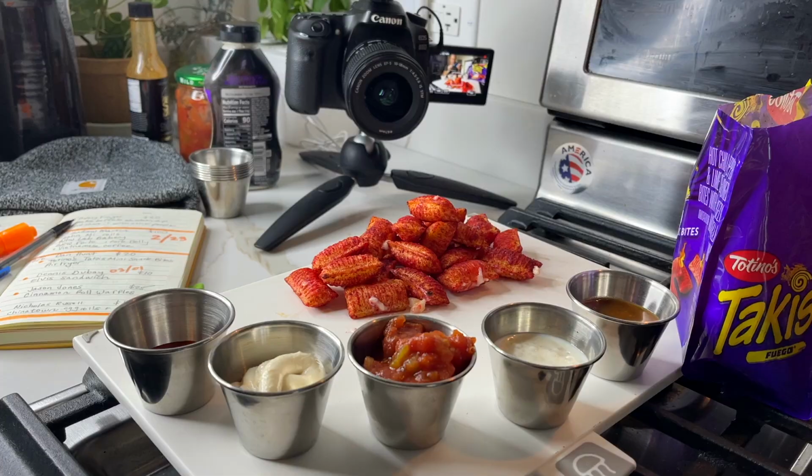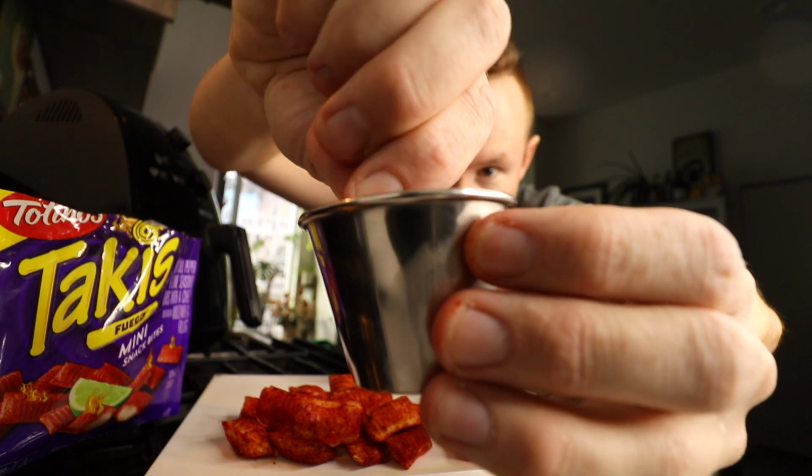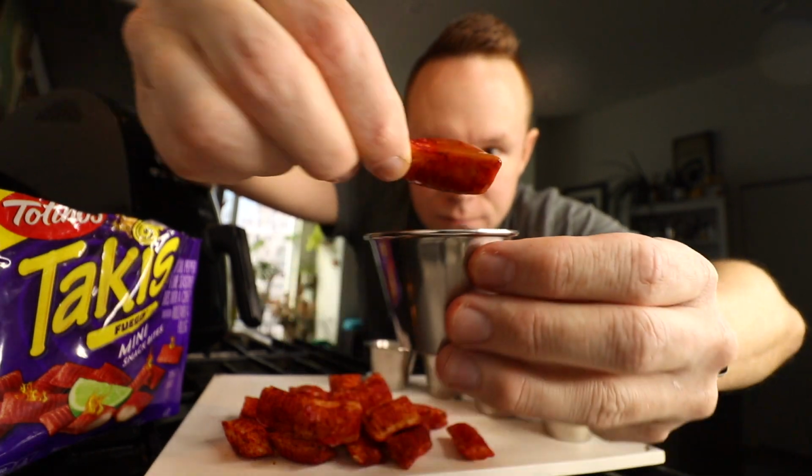All right, now while you're all here, we're gonna go down the line. We're gonna run the gamut. Line them up, knock them down. First up, hot sauce. Get a nice generous coating there.